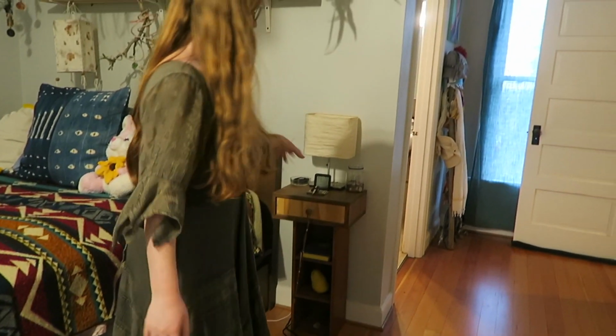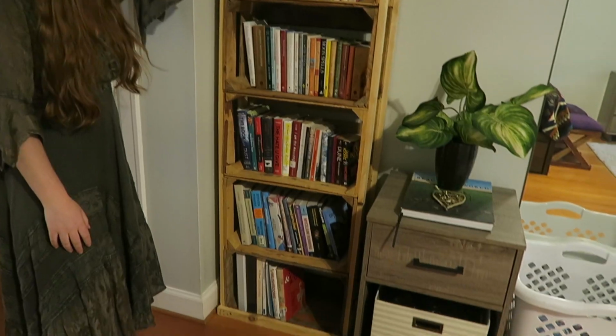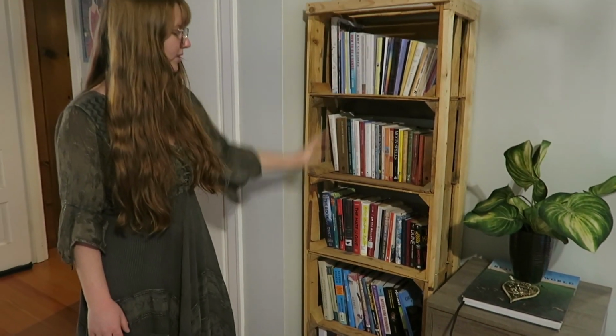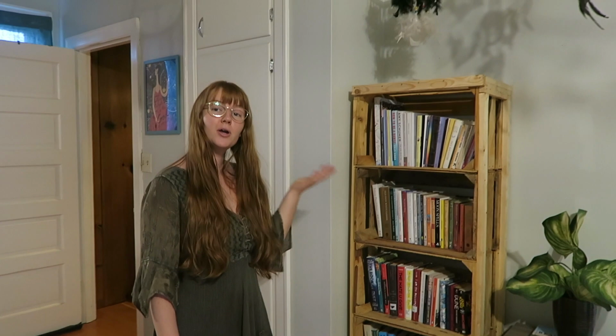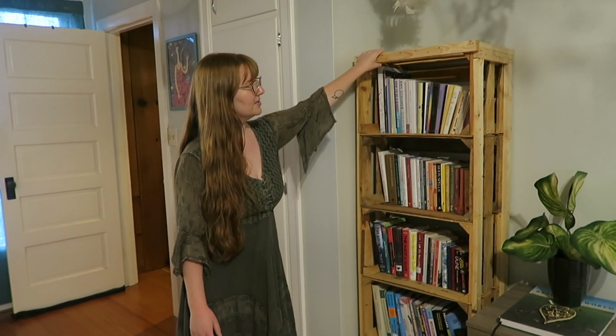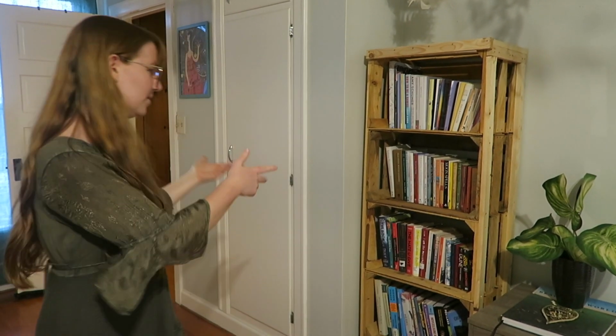This is Finley's side of things. He just keeps all his hoopla there. And then we just built this bookcase recently because we had an overflow. Now they're all here. We literally just got these little wooden crates off of Facebook Marketplace, and then we just stacked them all up together, put some pieces of 1x2s around to frame it, and now it's a beautiful rustic looking number.